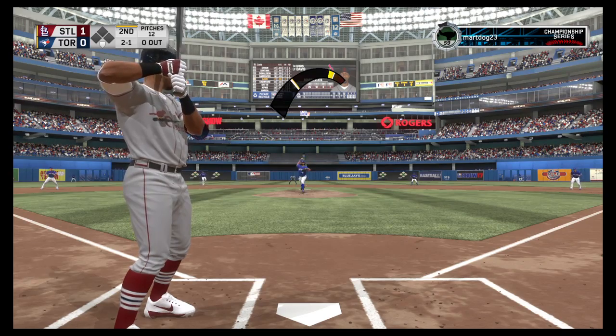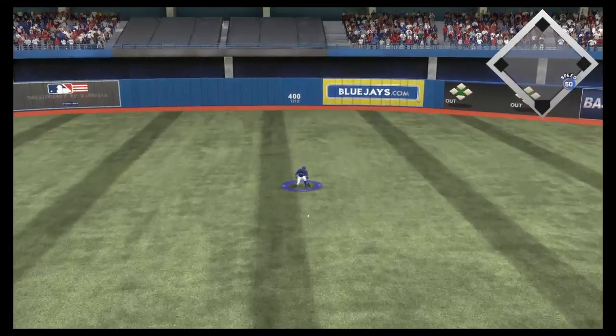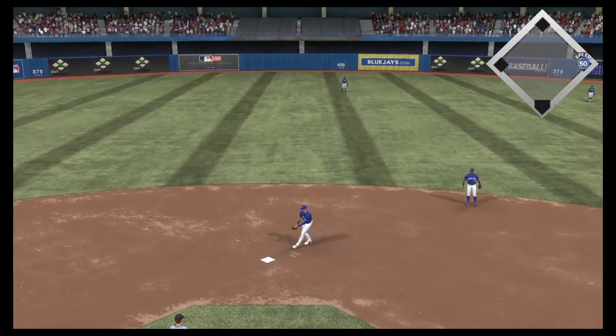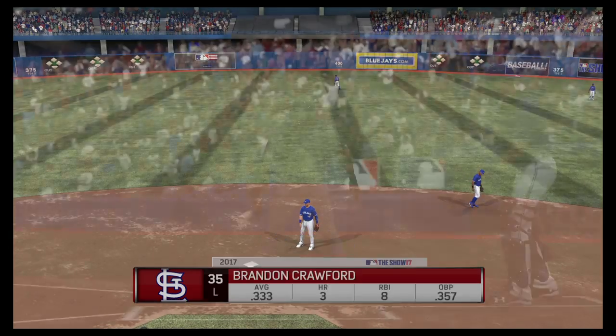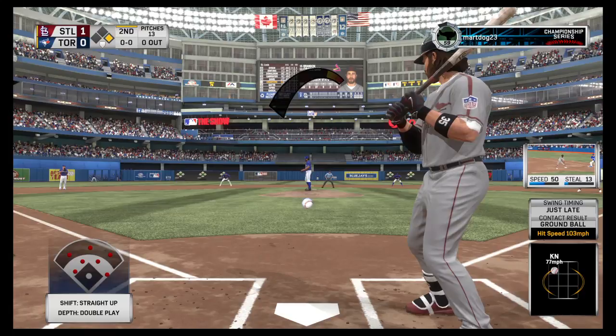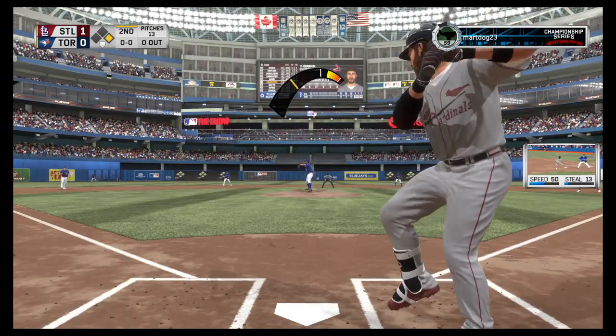Into the windup. Here's the 2-1 pitch. Hit hard up the middle. That gets through, and he'll start the inning off with a base hit. So a base hit to kick things off here, and there's a man aboard to start out their half of the second. Here's the shortstop, Brandon Crawford.